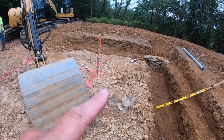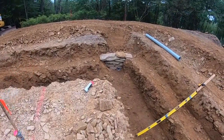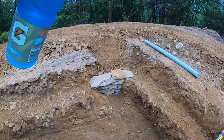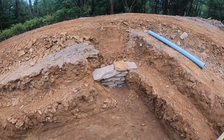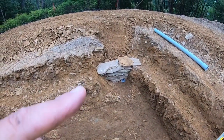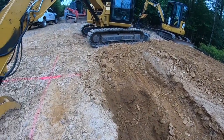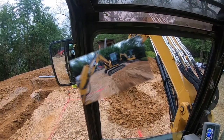See right there's a center line pin. And Ray built a nice little head wall there out of stones. We actually found level and put a drain out, and then Ray put that little head wall in there so that the dirt wouldn't wash down in front of the pipe. So we're gonna continue digging this foundation and hope the rain holds off.